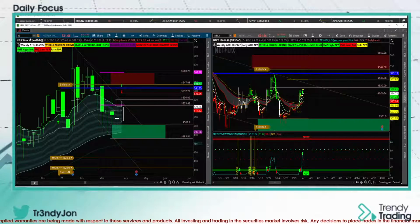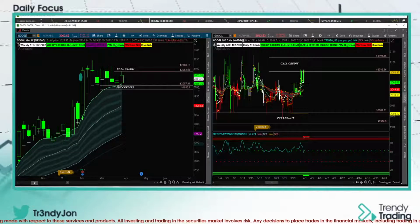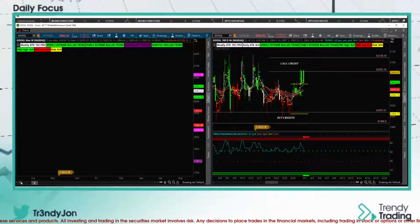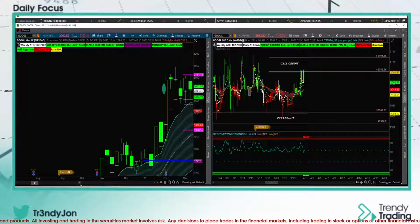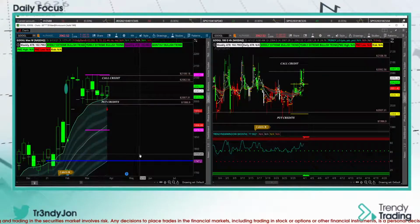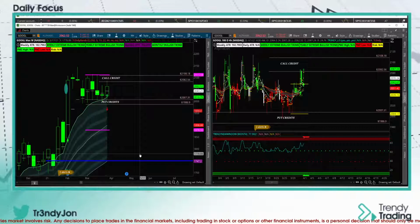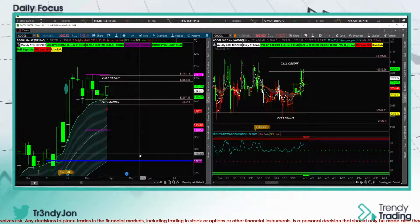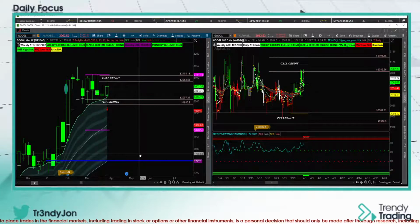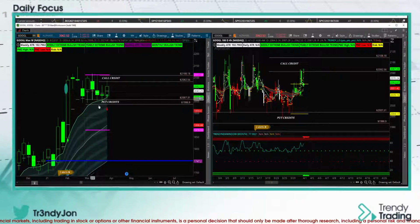Let's go ahead and finally look at Google. Again, the reason why I covered these FANGs at the end of the session is because everybody wants to know, what's FANG doing? Retail is just now catching on to, hey, everything's rotating into tech. You could come to Trendy Trading, and we forecasted this about a week and a half ago. Over this period, we specifically talked about money rotating into tech this week. So we were already prepared and looking forward to this.